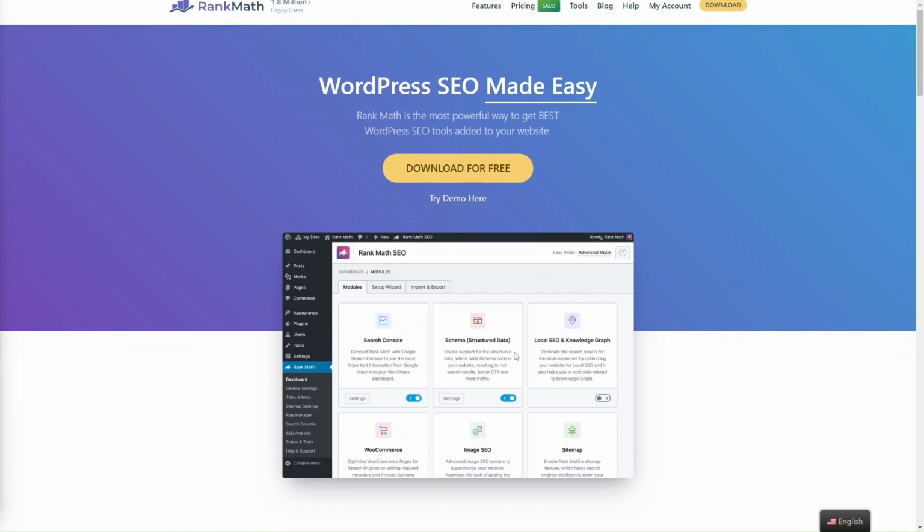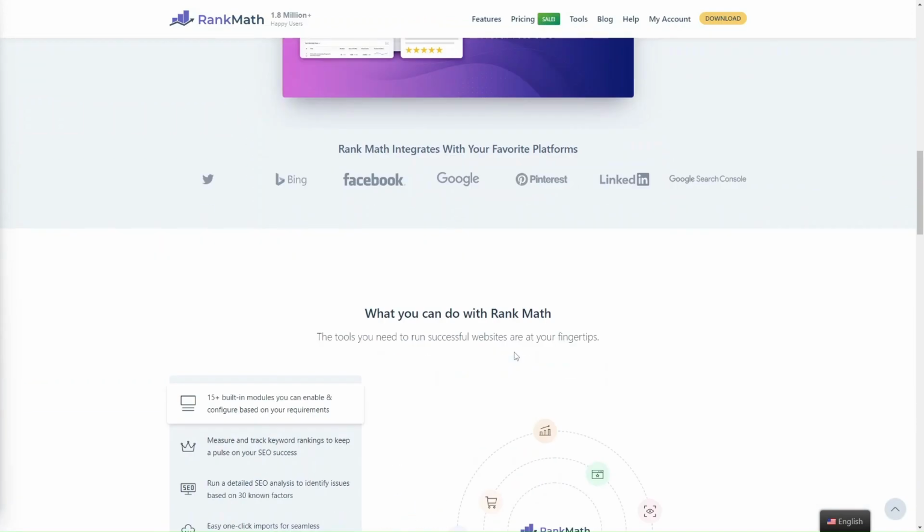Rank Math is free. They have a free version of their plugin that has quite a lot of functionality and capabilities, but they also have a pro version as well, and we'll get into both of those. But with Rank Math, there are a lot of tools that you get within the free version that can keep you busy in optimizing your site, at least for the most basic of SEO.